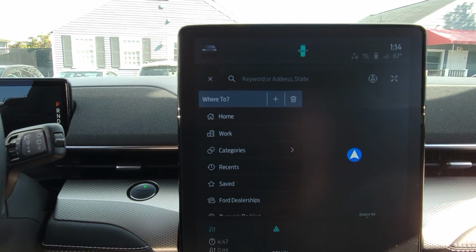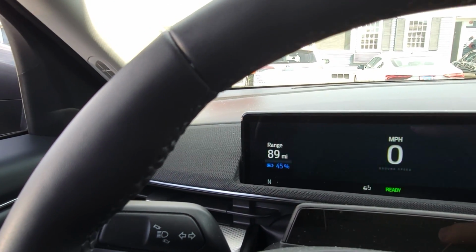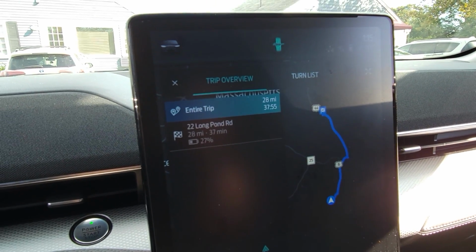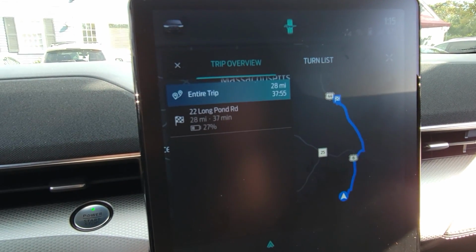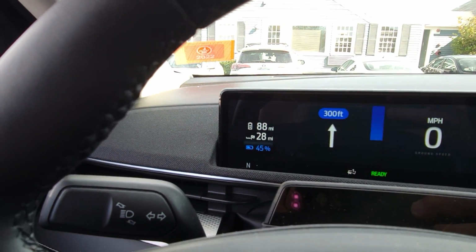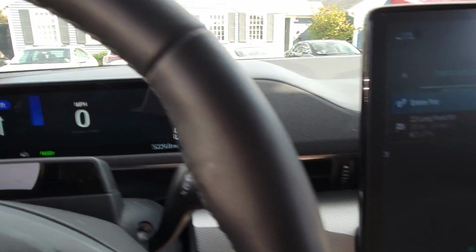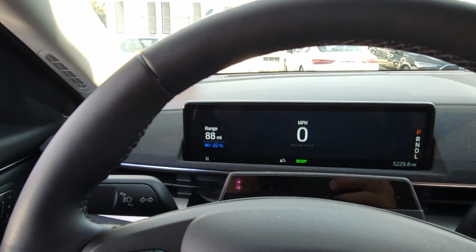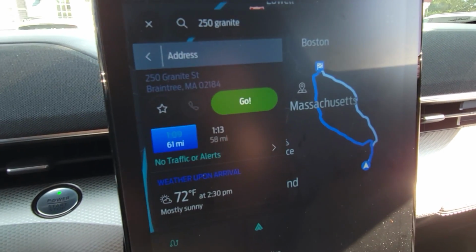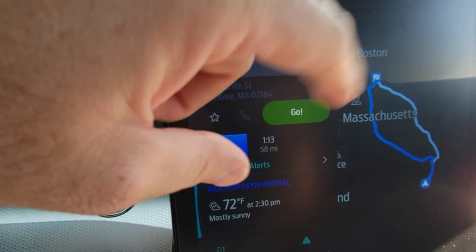But now we're going to navigate to a charging station. We're at 45% state of charge, 89 miles. Okay, so according to this, we should arrive with 27% state of charge. It's approximately 28 miles. The guestometer has fallen to 88. Good enough. Alright, quick change of plans. I haven't left yet. I'm going to push it a little further. I'm going to go all the way to this charger in Braintree rather than the one that's closer.